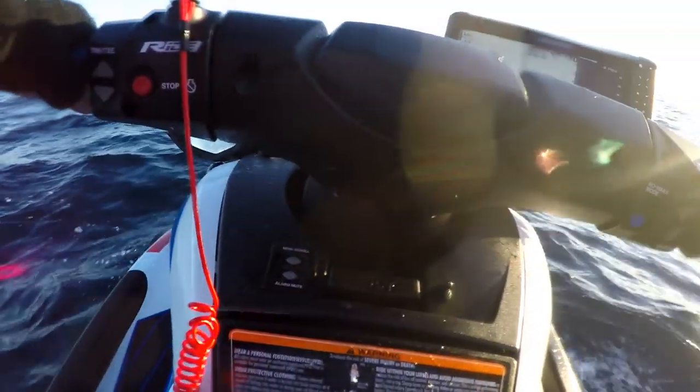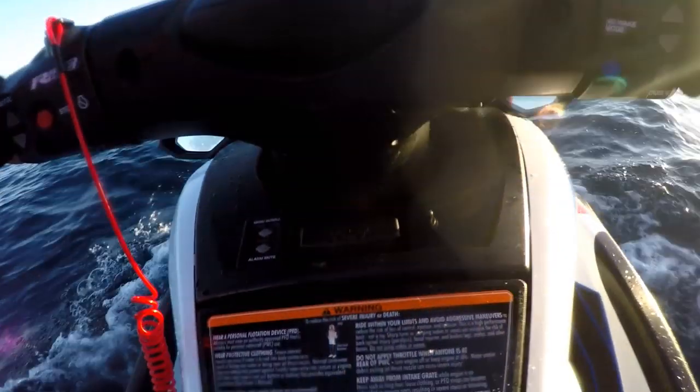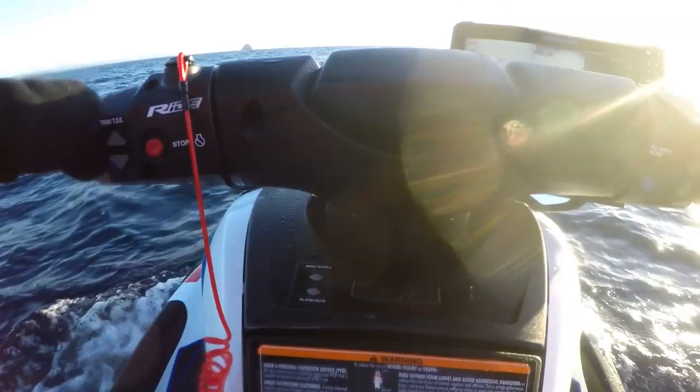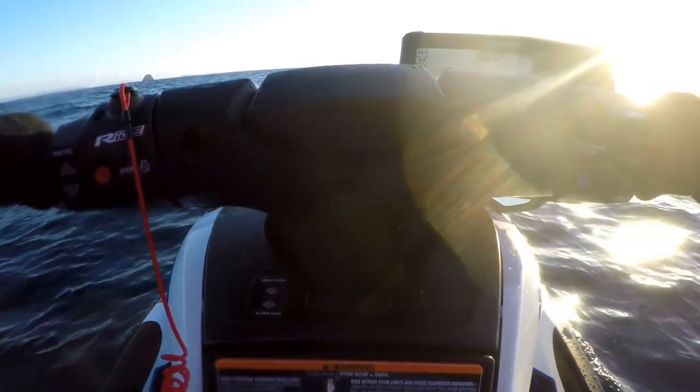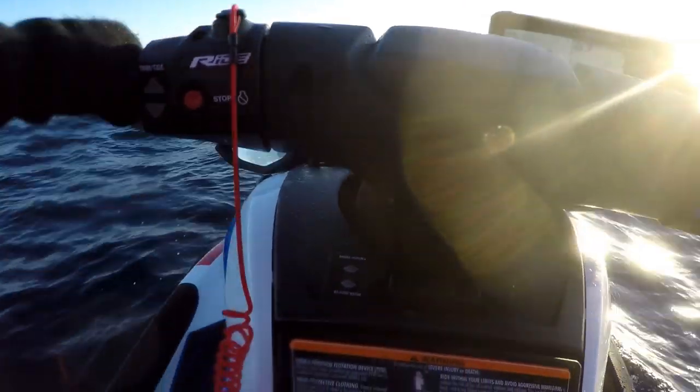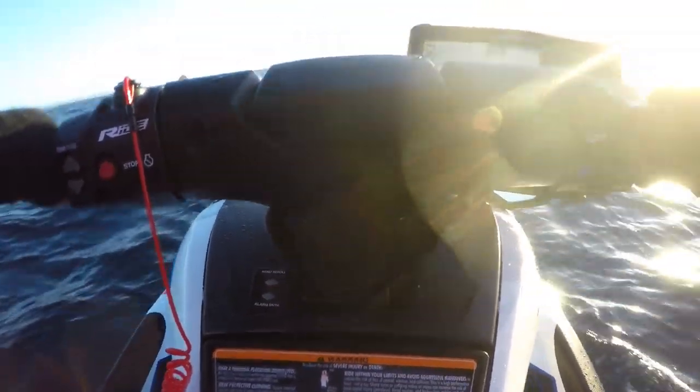Okay, so we've just arrived at our first spot. I haven't been out here for probably about a year, I would say. I'll have a look around, see if we can find anything good looking on the sounder, and hopefully snag ourselves a nice kingy.